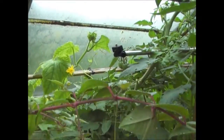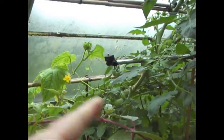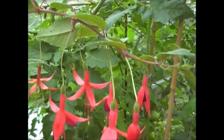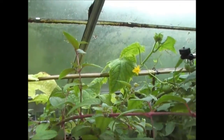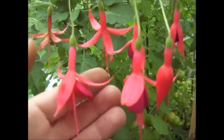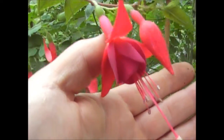What I could have done was stopped it, but what I wanted to do is I've left it as a main shoot like that, because I wanted it to flower so I could see the flowers. If I cut it back and got it to more of a bush shape, there was a chance it wouldn't have flowered. But as you can see, the flowers have come out quite nicely, and I can now try to identify what variety that is.